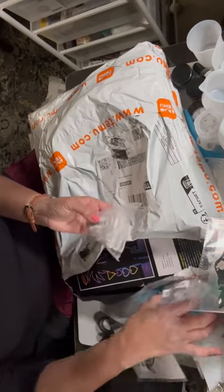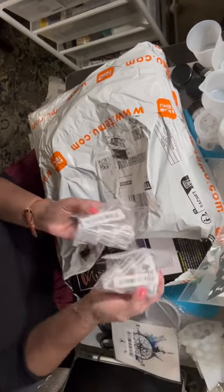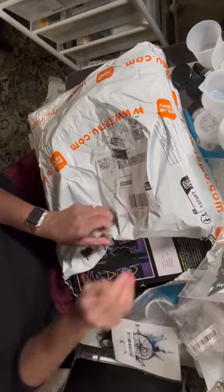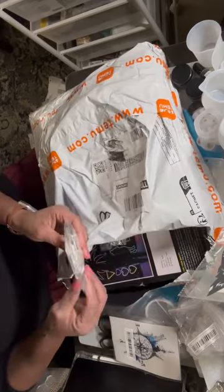Up here's some more of the Christmas tree ones, of the little snow globey things. So I did get two of those, and I think there should be some stars or something too.